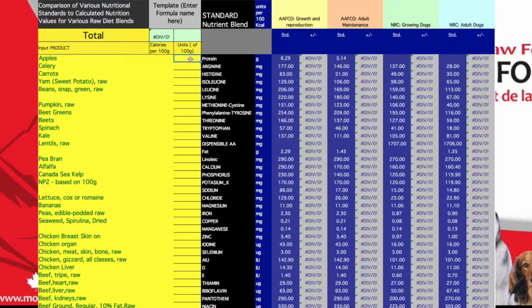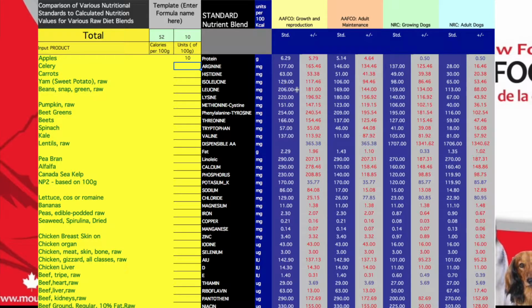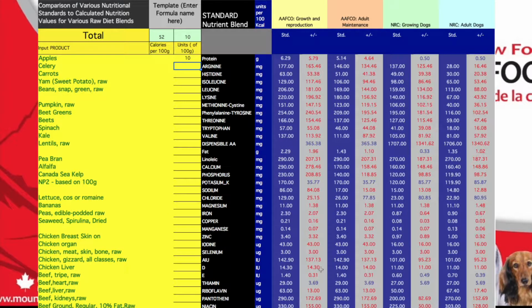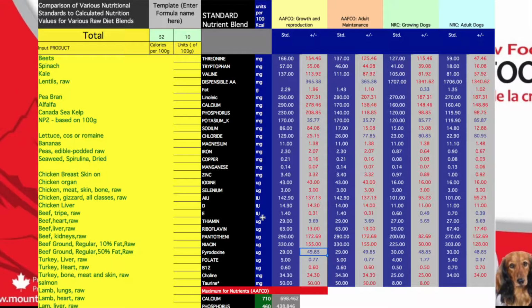So let's start by adding 10 grams of apples. As you can see, many of the items have turned red. This indicates that values for those nutrients are below standard, and by how much they are below. The numbers in black are above standard and by how much they are above. From this you can see that based on the caloric density of the apples, they provide an excellent source of potassium, thiamine, and folate. You can also see the small amount of calories these apples added.